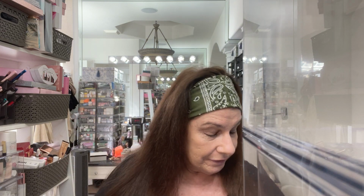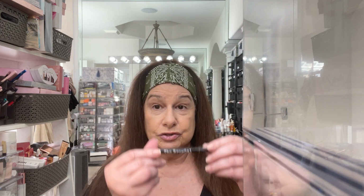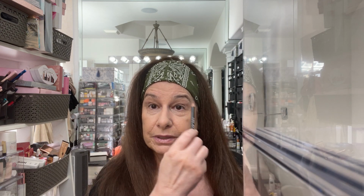Somebody made a comment that I forgot to do my brows. I do very little to my brows. My brows are very thick on their own. I sometimes put a little bit of a brown pencil. If I do, let me show you this one. It is usually this one from the Brow Gal. It's just a pencil, and I'll put a little bit in to give it a little bit more definition, and then I simply brush it out.